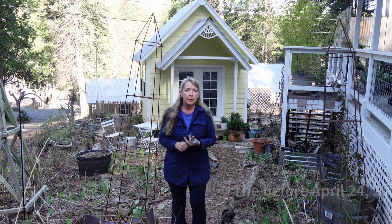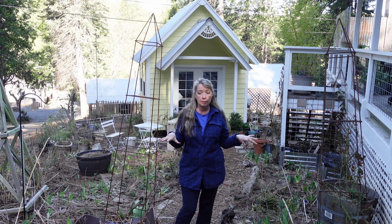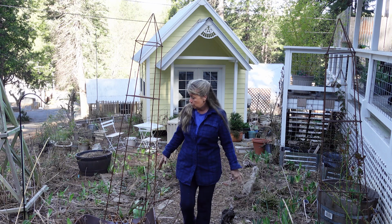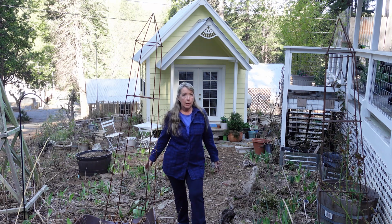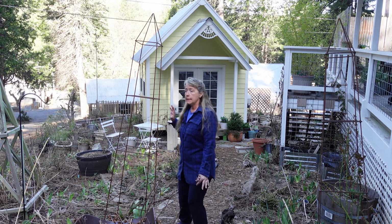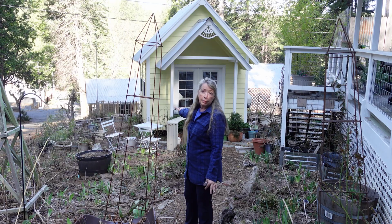Good morning, flower friends. We are in the side garden this morning, and I wanted to show you, this is the before, of what it looks like. This is where my rose alley is going. It's going to lead down to the Primrose Cottage, my studio cottage.